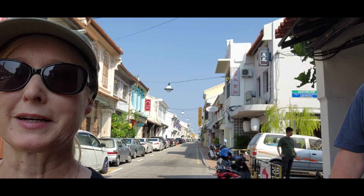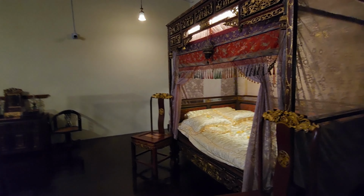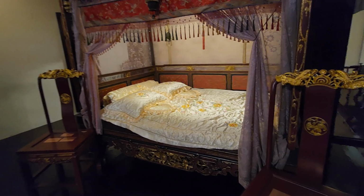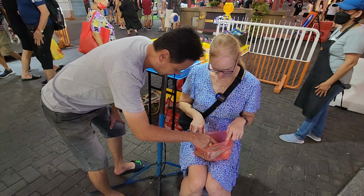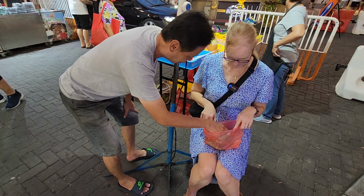So that was the flea market. Hey babe. Someone's camera shy today. This is the wedding chamber area. This is the marital bed. This one. Yeah. Then carried by this one. Yep. And then that one.